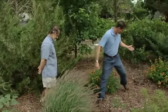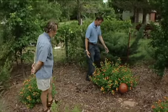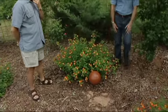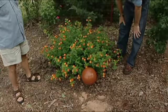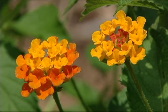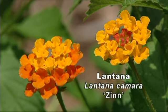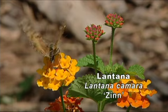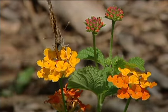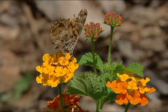Well, back here, Olen, I see you have a number of different lantana. And by looking at the size of these, I would guess these are perennial lantana? Yes, indeed. This is a cultivar called Zen Orange, and we just whack it back to the ground every early spring. And when it warms up, as you know, they like warmer temperatures, and it just comes to life and just blooms all summer. Really attracts the butterflies.